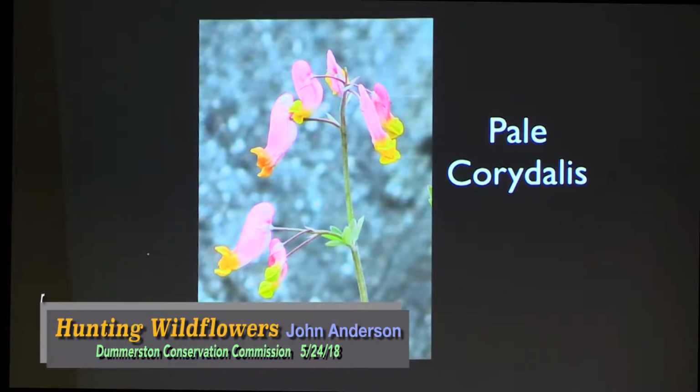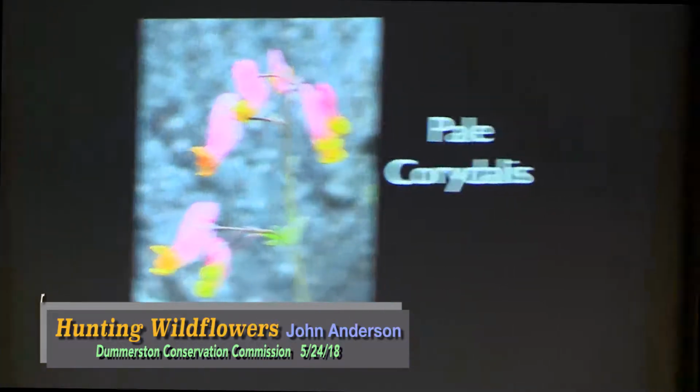I found some up on Black Mountain on top of a granite boulder that was just slightly concave. It had a little skim of rotting pine needles in it, and it got occasional rain, and that was enough for it until next opportunity.